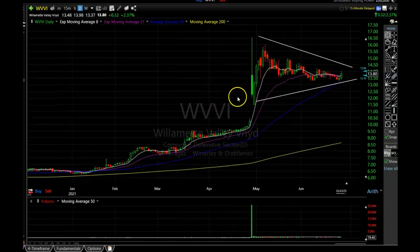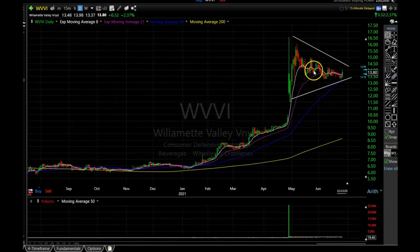Let's see if my software works. There we go. It was just so extended. Usually when I see them extended not only to the upside, but then the flag tends to go out for a considerable period of time, they usually end up getting a breakdown. Sometimes you get a breakdown and then it immediately reverses and takes back off. But usually these ones end up failing that lower trend line of the flag.